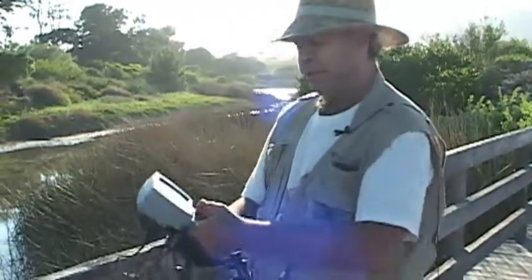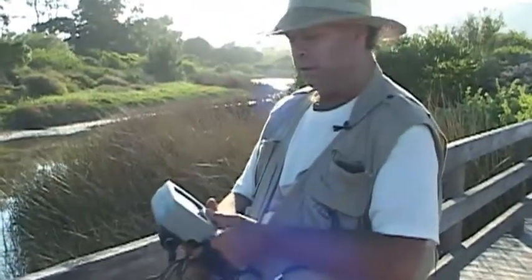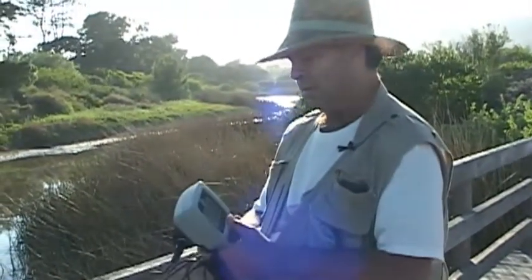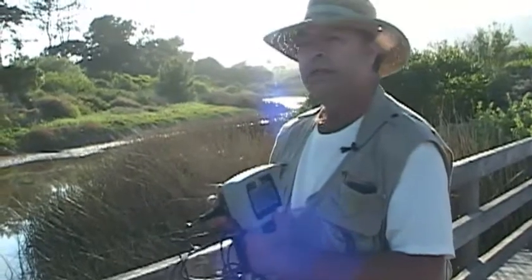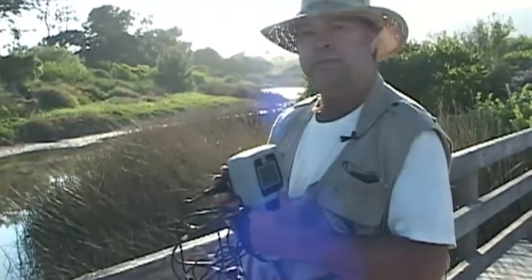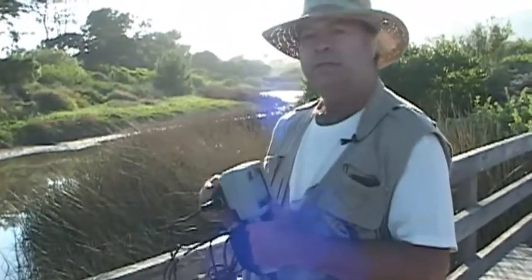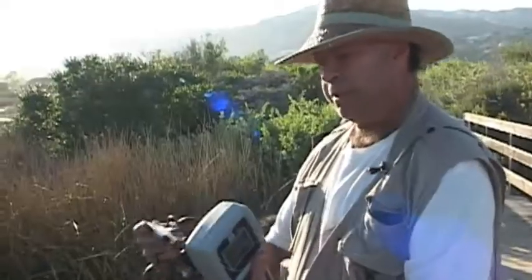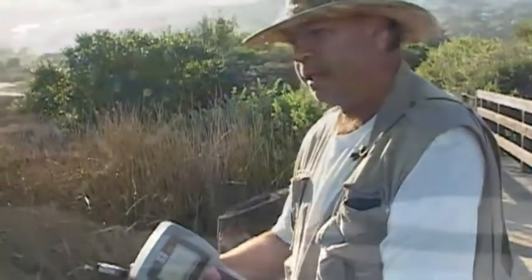In case you were wondering what this thing is I've been lugging around, this is a dissolved oxygen meter. It's made by the company YSI, and it's a model 55A. This is a type of meter that's very commonly used in water quality investigations where very accurate readings of dissolved oxygen are required. Okay, so we're using this instrument today to look at the dissolved oxygen levels in these channels.